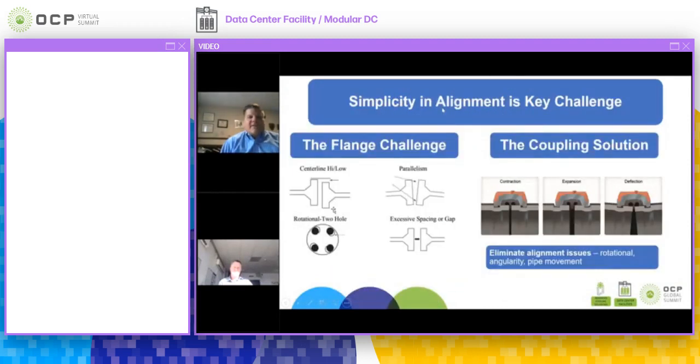One of the key challenges that has faced the liquid distribution industry is alignment with rigid pipes. If you don't align your flanges, any misalignment ends up becoming pipe stress, people stress, a lot of stress. Coupling-based solutions may be a way that OCP would want to look at, because coupling-based solutions, in their very nature, accommodate contraction, expansion, and alignment issues, or at least ones that are designed to do that can actually achieve those goals in an engineered fashion.